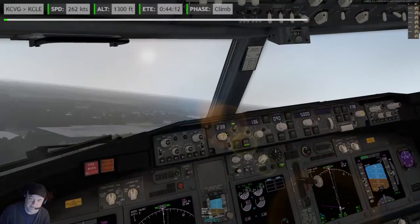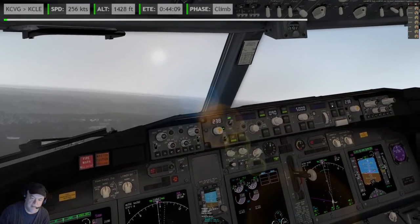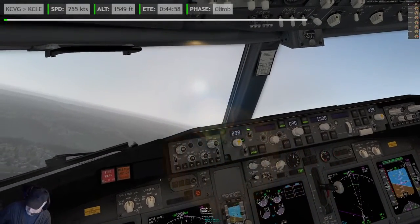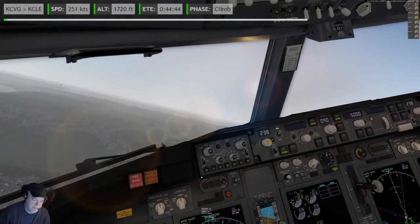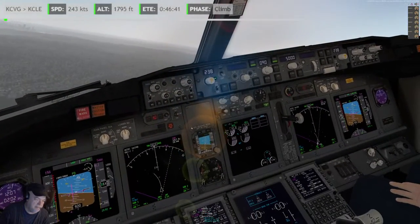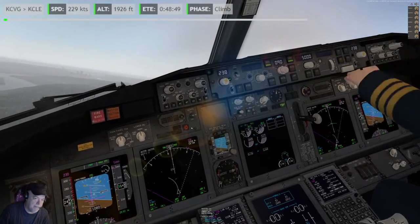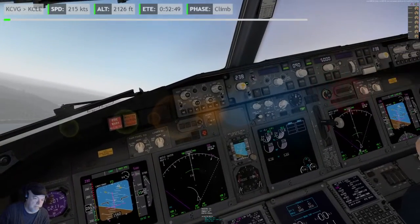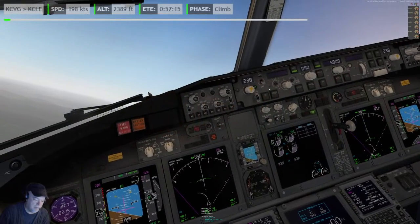400. 1,000. Runway turn off lights off. Taxi lights off. Climb and maintain 1000 feet, Delta 43.